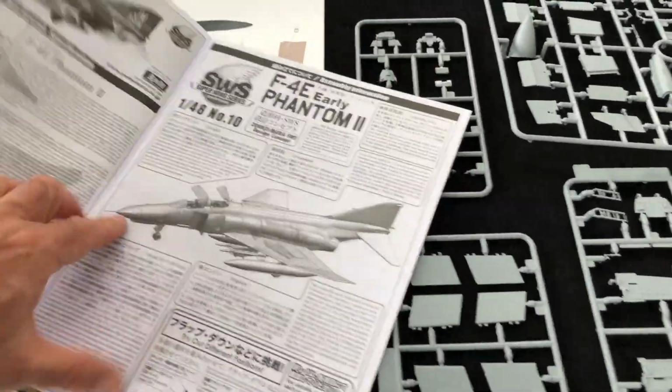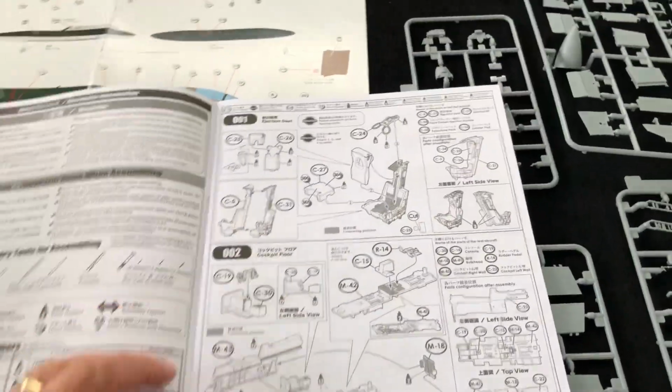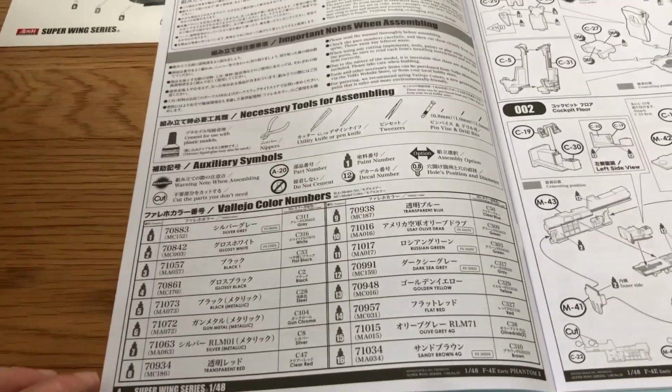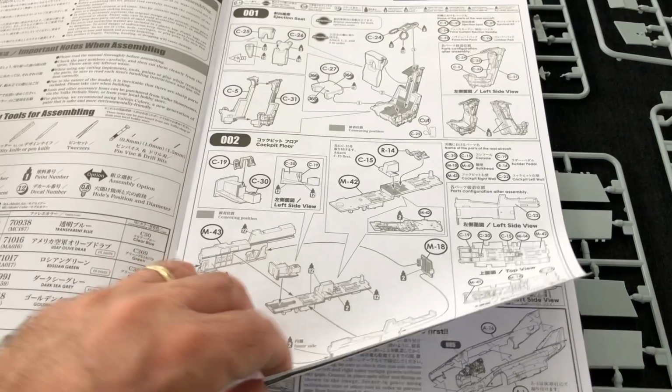And it's very typical of Zoukei's style, where they give you lots of good information, really clear call-outs. You get very clear indications of different paint colours, so you can then match those to whatever type you like, although Vallejo references are included there. But you can obviously use your own.